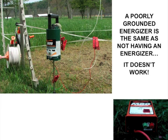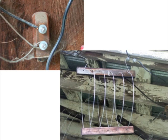And also want to mention lightning protection for your energizer. You need lightning protection where you plug it in on a surge suppressor, but you could also install some lightning protection to prevent surges of electricity from coming in on the fence line themselves back to the energizer. This is a diverter up here and then a choke down here, two of the many types of lightning protection that are available.